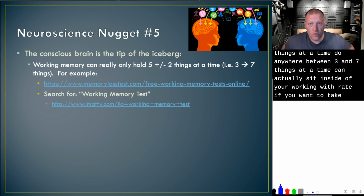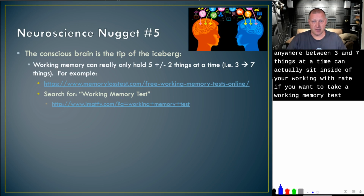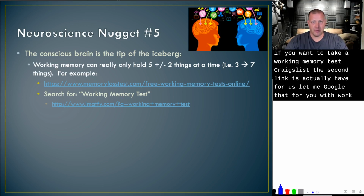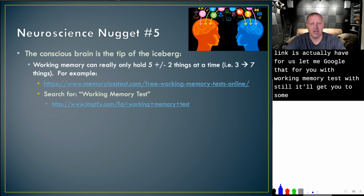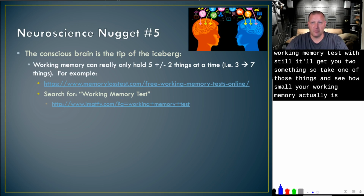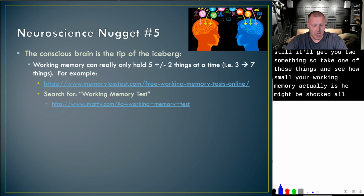If you want to take a working memory test, there's a couple of links and discussions over there. Actually, the second link is actually for let me Google that for you with working memory test, but still, it'll get you to something. So take one of those things and see how small your working memory actually is. You might be shocked. All right.